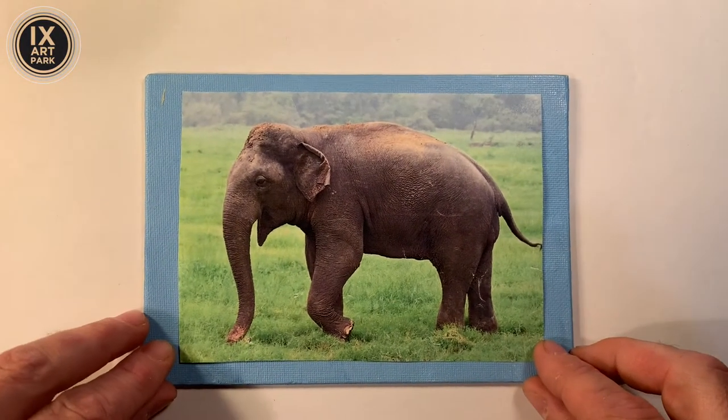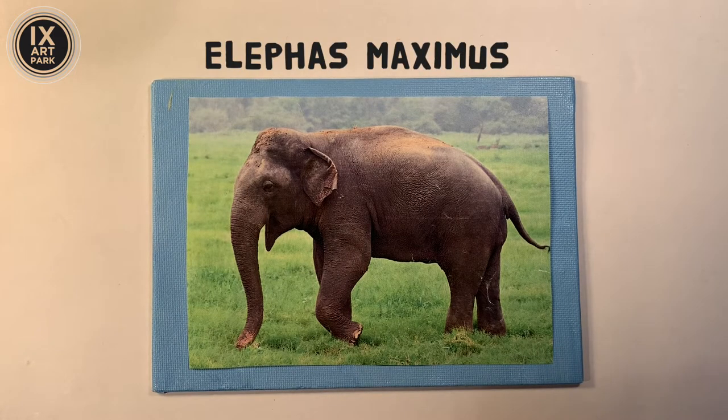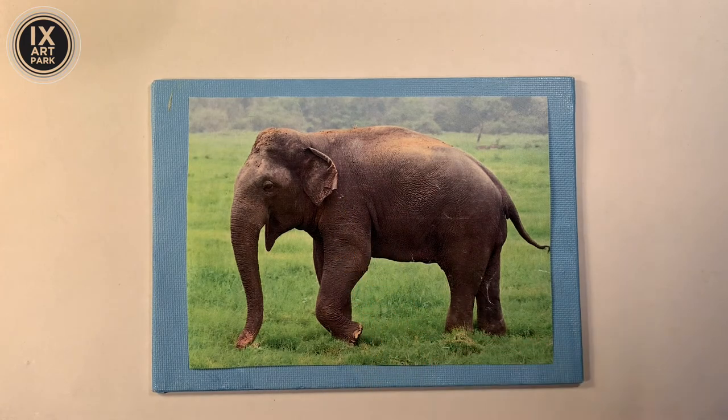Let's start with Elephas maximus, aka the Indian elephant. They are gray in color, with a few long, stiff hairs present on the body, in particular on the tip of the tail. It has a flat forehead and a long trunk. Compared with the African elephant, the Indian elephant has much smaller ears.